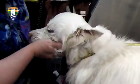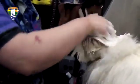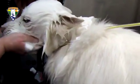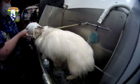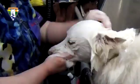Good boy, Jag. Good boy. Wherever I can, I praise the dog, because this is stressful for them. He's more comfortable now once he gets into the groom, but they're always nervous about it. Yeah, the head to body ratio. Well, that's because it's wet, of course, if we wet the whole body.